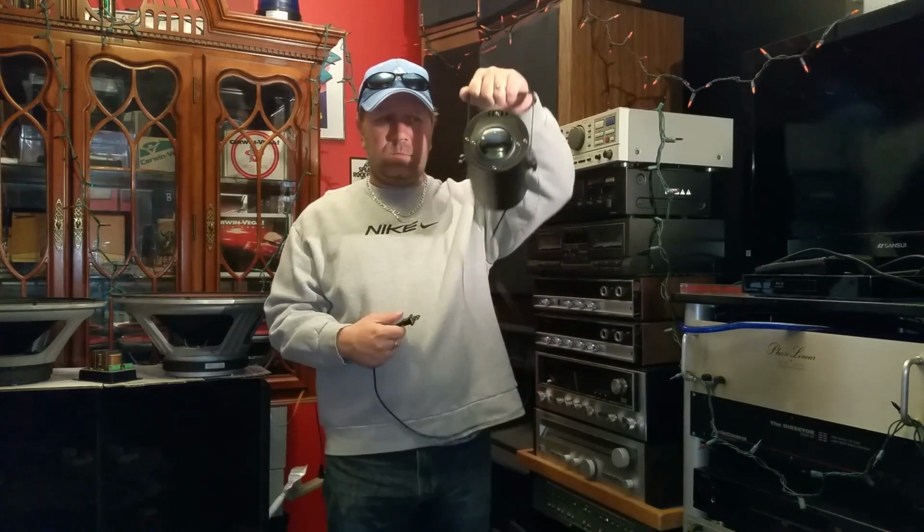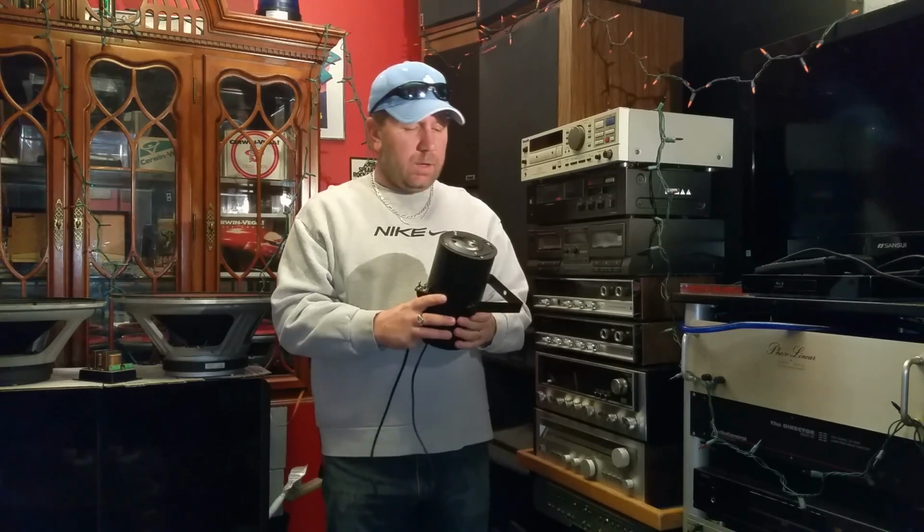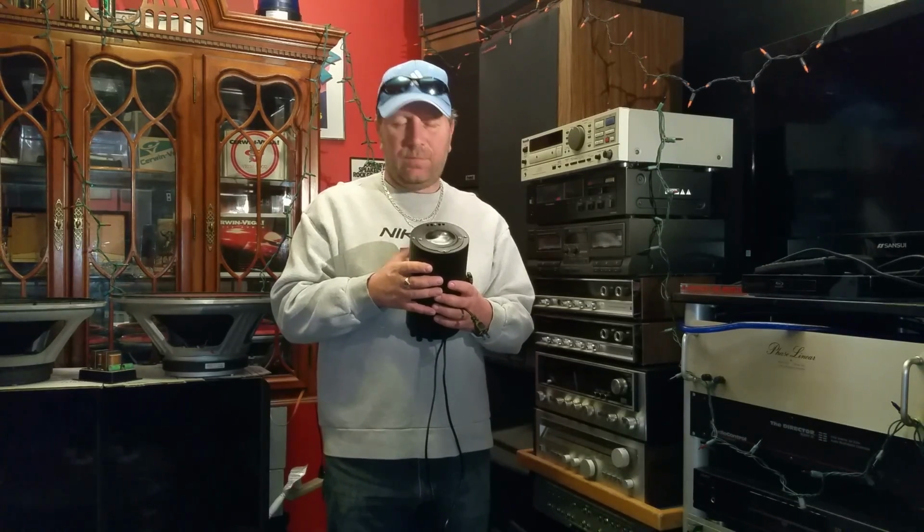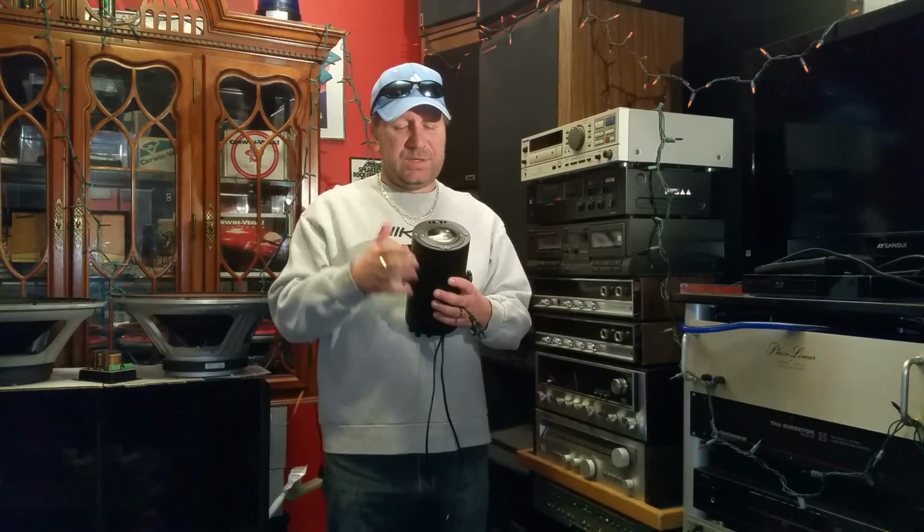You could install it, permanent installation. You can also use brackets to put it on trusses. These type of products from Technical Pro, thumbs up. Very affordable, very good pricing. And is it pro lighting quality? No. Is it something that a mobile DJ can use? Yes. Is it something you can use in your home, in your music room?